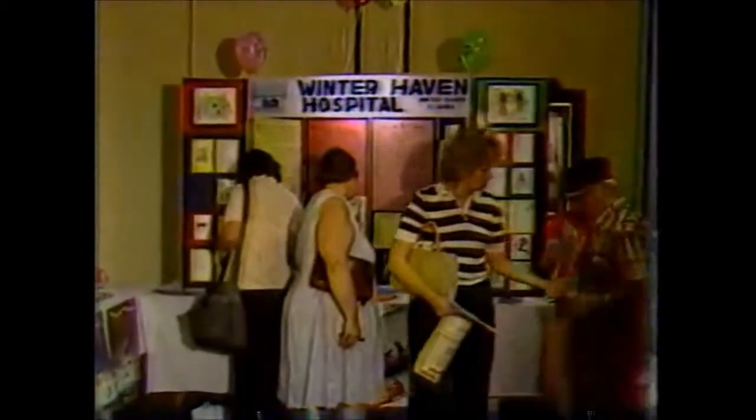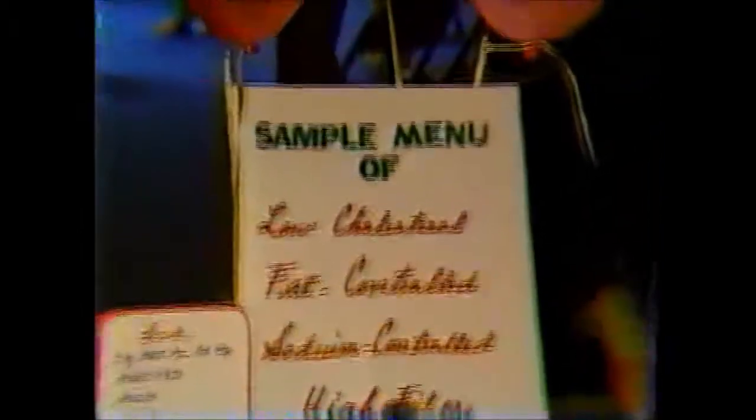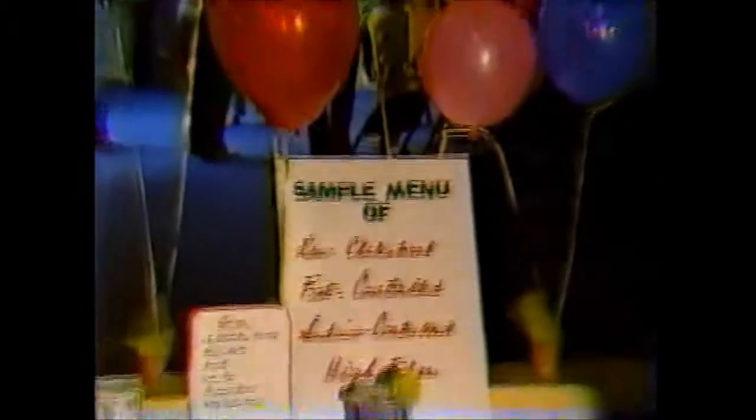After checking on my blood pressure, I decided to get my mouth checked next, and Winter Haven dentist Lon Muncie helped me do that at the oral screening booth.